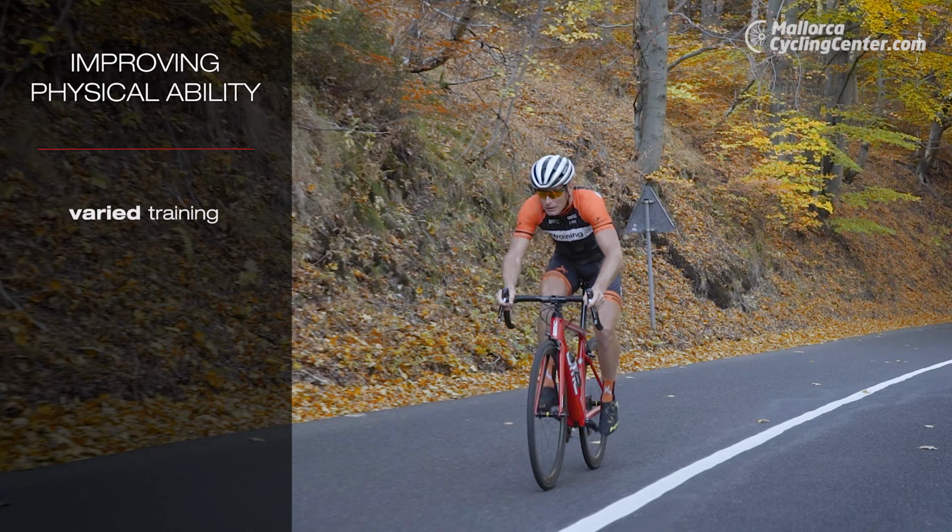In today's episode of Mallorca Cycling Center Academy, we're going to tell you what the training year of a cyclist should look like. Due to the fact that the cycling season is long, your performance should improve step by step. Gradually, you are able to ride longer and faster. It takes less time to recover, and you slowly get into good shape. It sounds simple, but in fact, it's rather complicated.